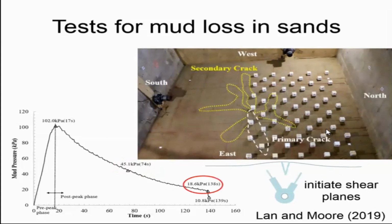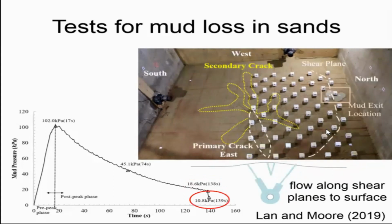And then if you stop at this point, which we actually didn't do, but we can speculate, there's clearly initiation of flow from this sort of cylinder, and initiation of shear planes up to the surface. Then we see a whole bunch of additional cracks that Hightower, not surprisingly, called secondary cracks. And then at the very end, suddenly the pressure drops and the mud appears out here, which is a little bit surprising. With all this cracking, you'd think the mud would have come up through those cracks, but no, it never does. It comes up over here.